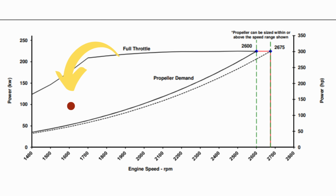If I take a prop curve, and say for this example would be a QSB, I think it's like a 250 horsepower medium continuous duty engine, you can see here's the curve here. And if we plot out that 120 horsepower at 1600 RPM, you're going to see we're above the prop curve line. That's using our existing 2-to-1 transmissions. This is a no-go. That's one quick way to have a very short lifespan on an engine.